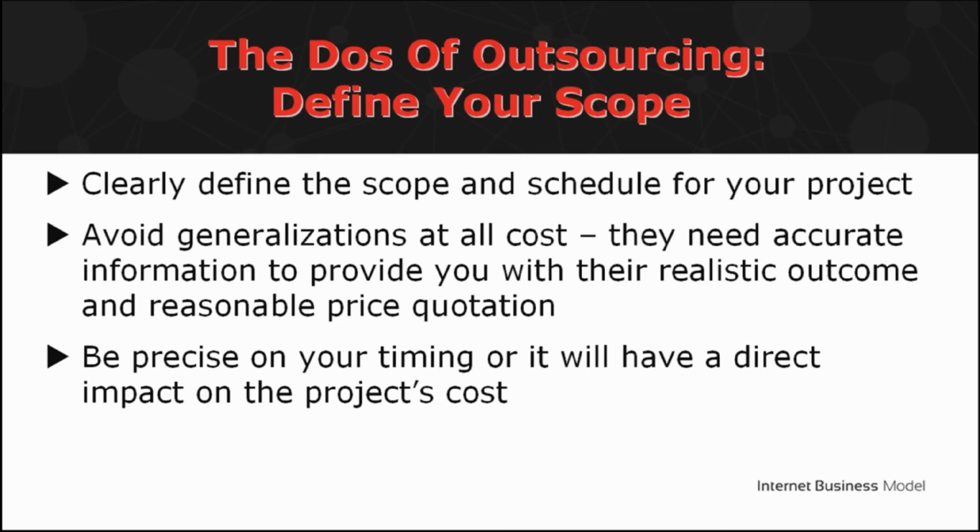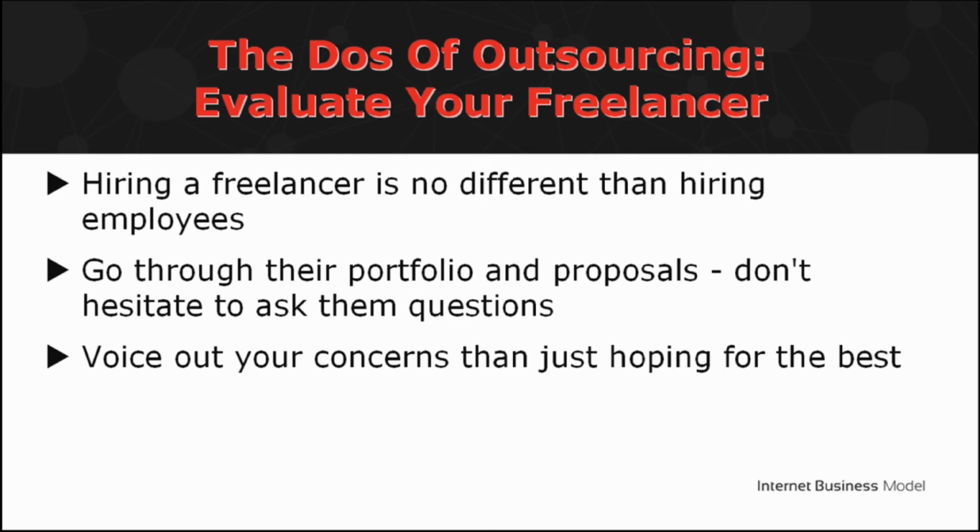Similar to your schedule requirements, be precise on your timing, or it will have a direct impact on the cost of the project. Next is for you to evaluate a service provider like how you would evaluate an employee. Hiring a freelancer is no different than hiring employees. When you go through their portfolio and proposals, don't hesitate to ask them questions. Check their references and ask feedback from other clients who have previously worked with them. You can always ask them questions to clarify and eliminate your doubts. Don't hire and hope for the best.